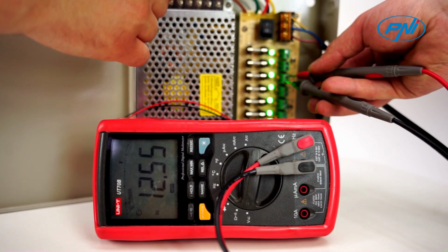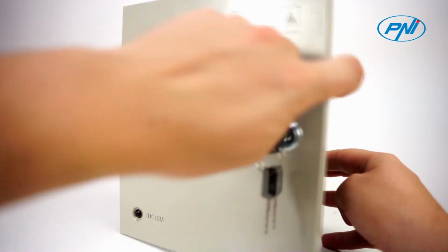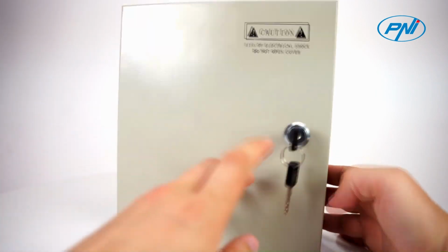The voltage source along with the distribution board are protected by a shock-resistant metal case. Due to its size and degree of protection, it represents the most reliable professional power supply solution for surveillance systems and more.